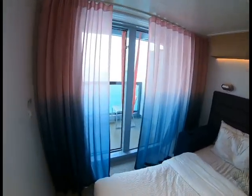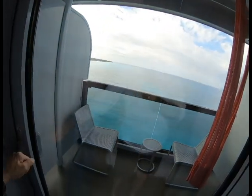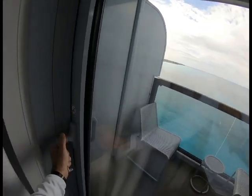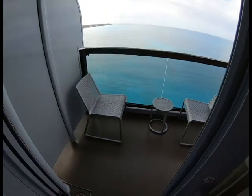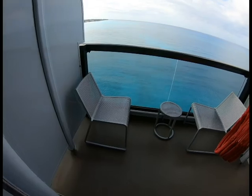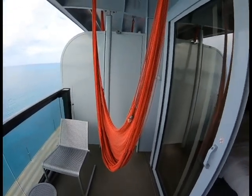This is a standard Scarlet Lady balcony. It's really cool. On the balcony, you've got two chairs. That's kind of standard. Two chairs and a table. That's what you'll find on most cruise lines. But the thing about Scarlet Lady that is different, you have the hammock.